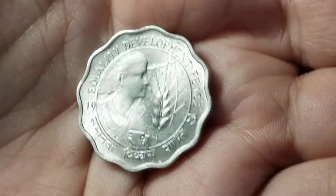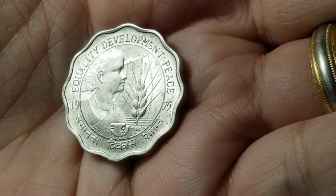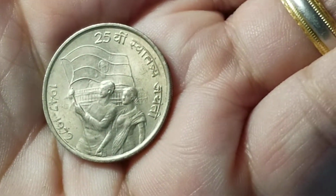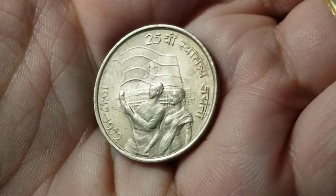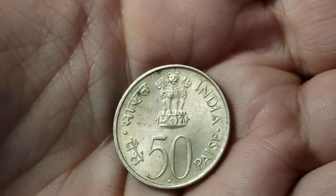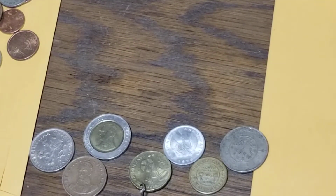Next up, we have this scalloped edge aluminum 10 paisa coin from 1975. I think it celebrates International Women's Day, so it says equality, development, and peace. And then on this one, this 50 paisa coin, you see the number 25 at the top, and on the right it has the dates 1947 through 1972. So this celebrates the 25th year of independence from Britain. And it's going to be a 50 paisa coin. So unfortunately, I already had those last 2 coins, but hey, they make for good trade pieces.